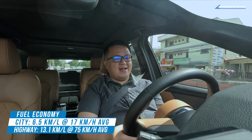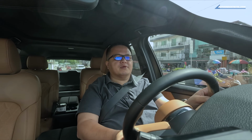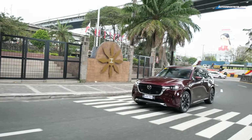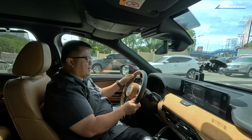And it's been a lot of traffic that I've just been through right now. I think the average speed is around maybe 15 kilometers per hour. So pretty slow, definitely. And for something this big, that's actually really good fuel economy. Remember, we're talking about something that's kind of American sized.